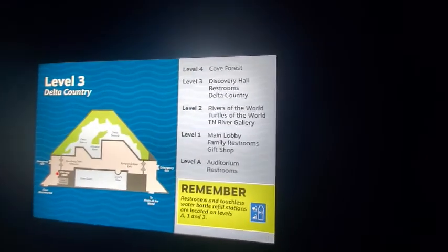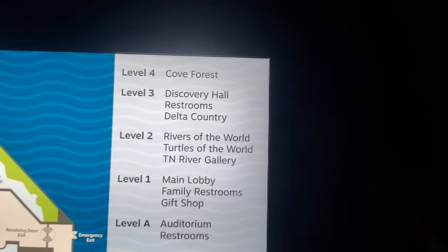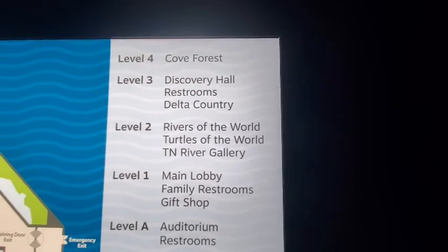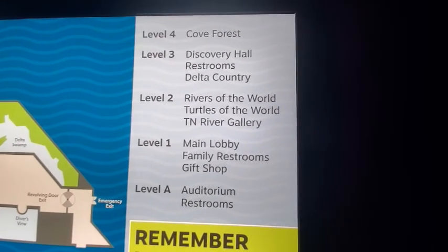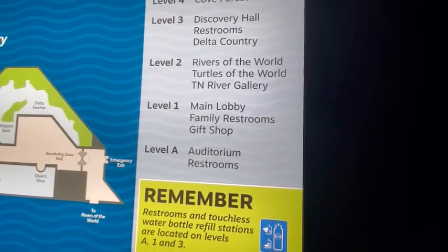Level 3, Delta Country. So we started on Level 4, the Cove Forest. Went to Level 3, Discovery Hall, and Delta Country, which is where we are right now. And then Level 2, Rivers of the World, Turtles of the World, and Tennessee River Gallery. Level 1 is main lobby, family restrooms, gift shop, and Level A, auditorium and restrooms.